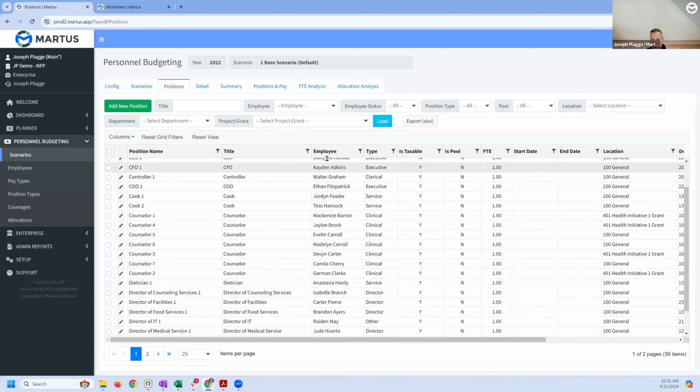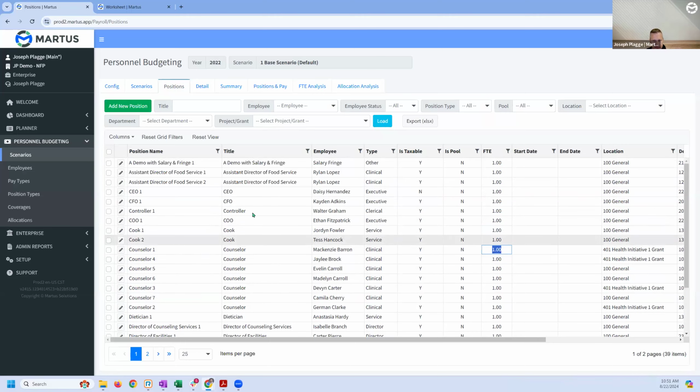These positions, they can be tied to employees. They could be vacant positions, or you could even pool positions. And what I mean by a pooled position is instead of having maybe seven counselors listed like you see there, I could have one counselor position that represented seven FTEs if I didn't want to track those employee by employee.